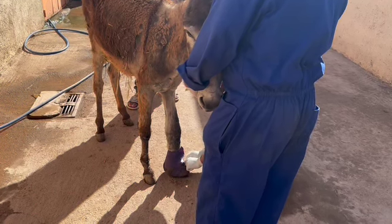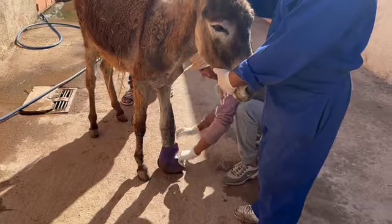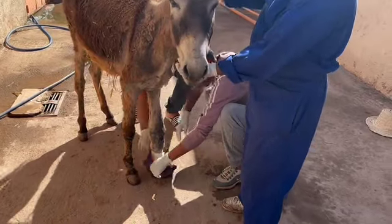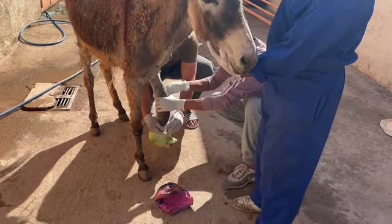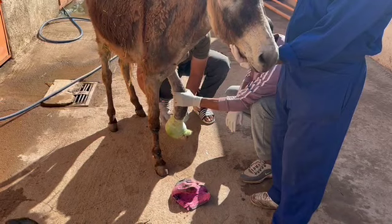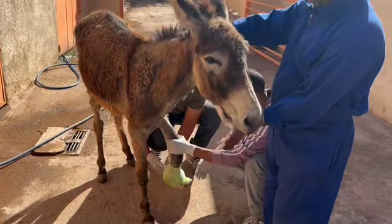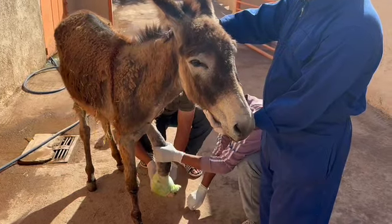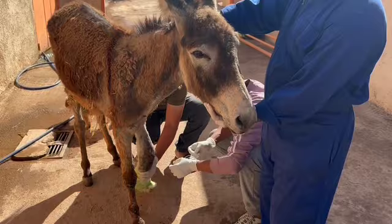I'm afraid the sun is very strong, but I hope you can see this video okay. This is the donkey that came in 2 days ago with a very inflamed leg and an injured hoof. It was dressed at the time, and she has been on very strong painkillers. She's just a beautiful donkey, and look how calmly she stands while the boys are doing the dressing.